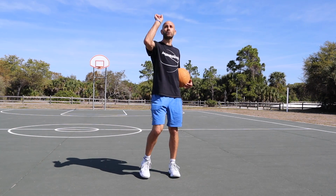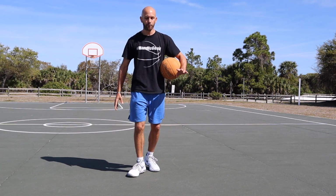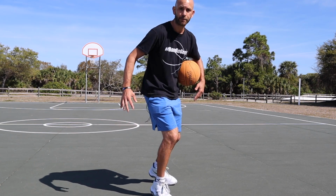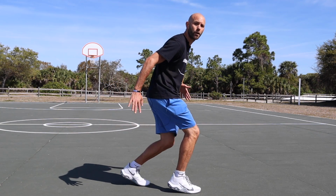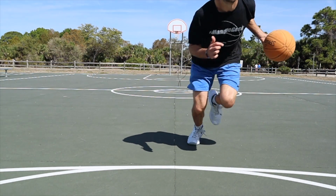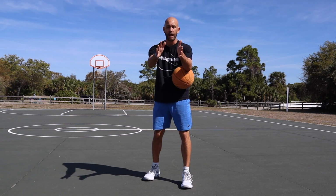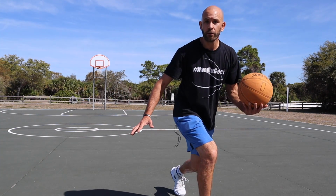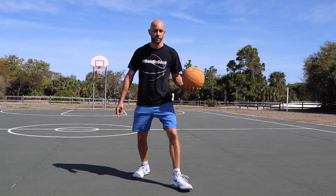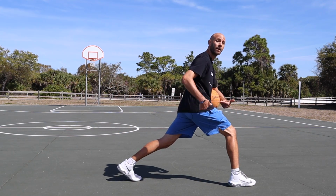Example, if I see an opportunity to get to the rim and I know I can get past my defender no matter what, then I'm going to take a little bit shorter steps to try to keep my feet under my hips so I can propel forward directly from it. But if I know I need one explosive first step to just get past my defender and seal them off, I'm going to take a much longer step. And in that scenario, my foot would come past my hips.